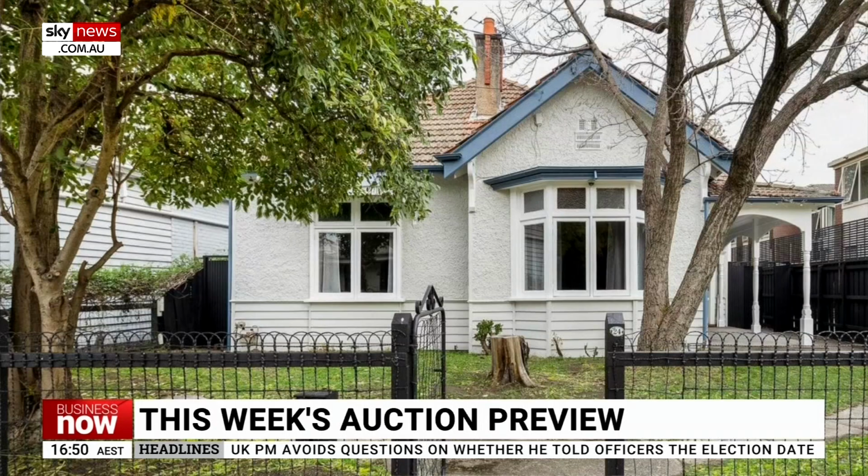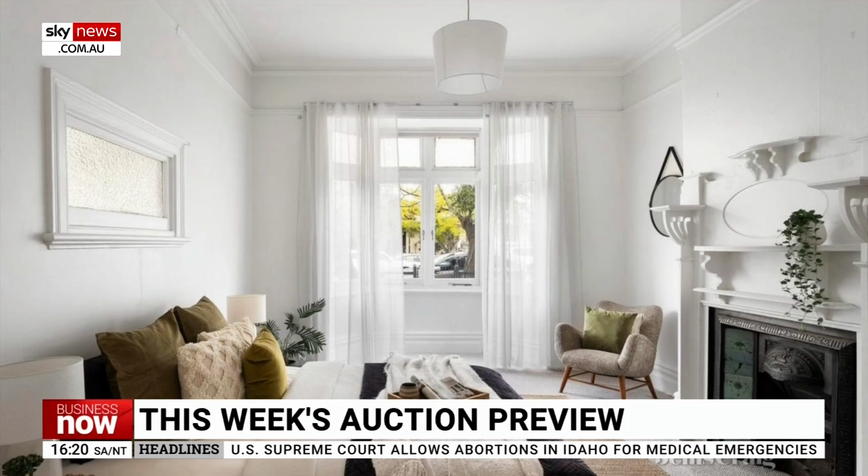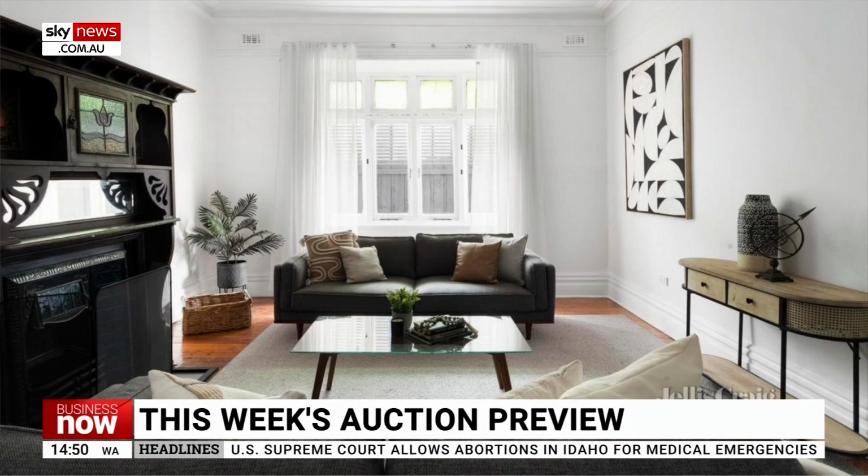The top property in Victoria is 24 Westgarth Street, Northcote. This 4-bedder has a large backyard and period features, LED light windows, high ceilings and decorative fireplaces. Asking price is $1.7 to $1.8 million.